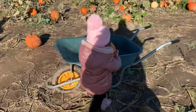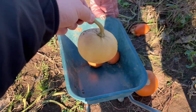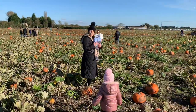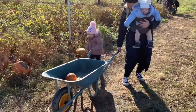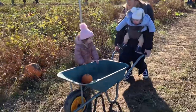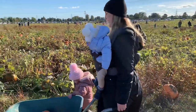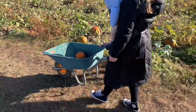Is that heavy? There's another one. That is the tiniest pumpkin I have ever seen. Is it even a pumpkin? Oh, sorry. Come on then. Down there there's a scarecrow and that's where we're gonna get to, so see you in about 3 hours.